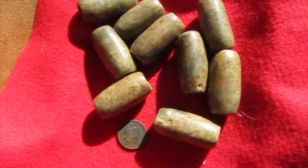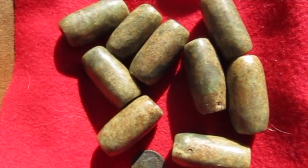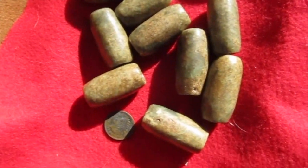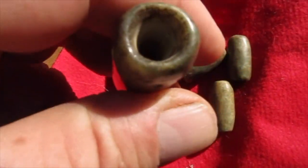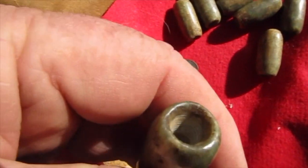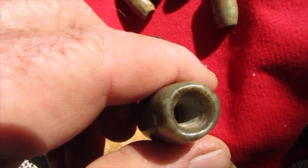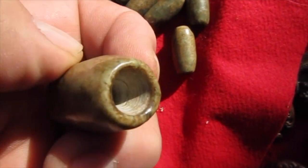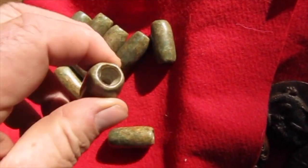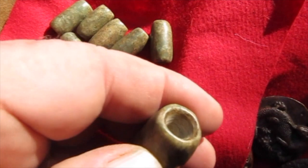Okay, now here's a little bit of what was apparently a necklace, because they all look like the same things to me. Pretty stuff. Obviously biconically drilled. The hole's just got a cone running down through there to the center, kind of tiny in the center.